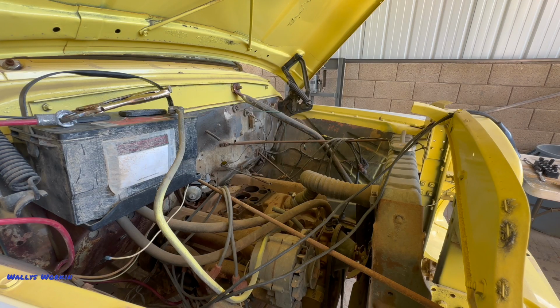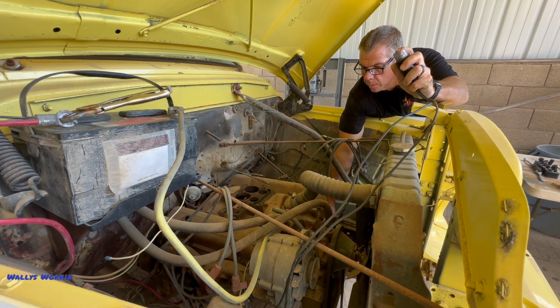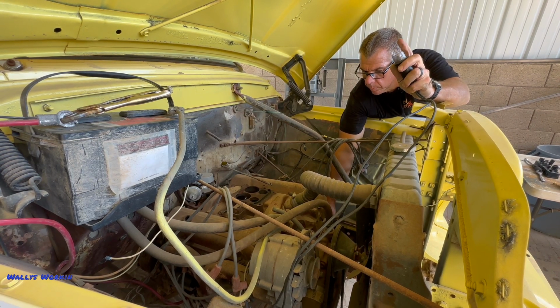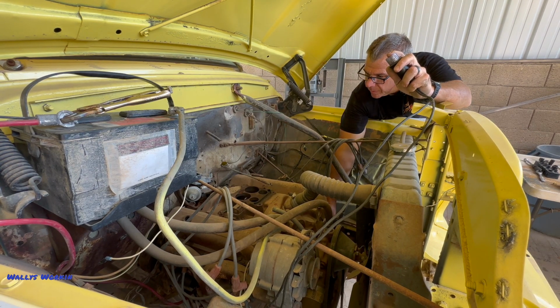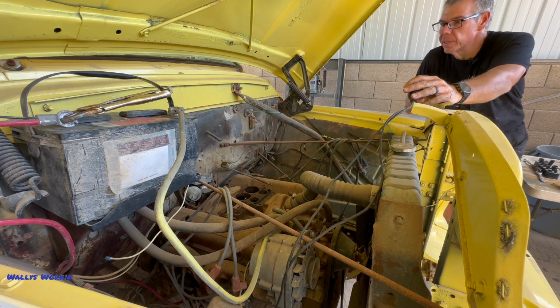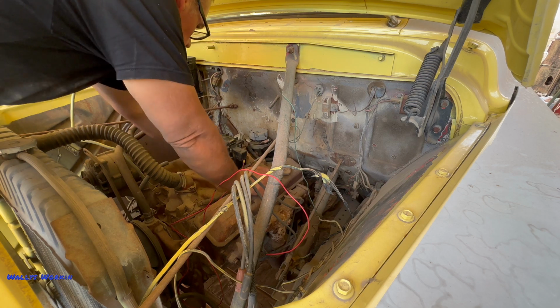I got this thing rigged up with a battery. I'm gonna try to find top dead center here. I got the number one spark plug out of it. All right, that's close enough. I guess I got lucky when I dropped it in. All right, let's get the distributor clamp down first.